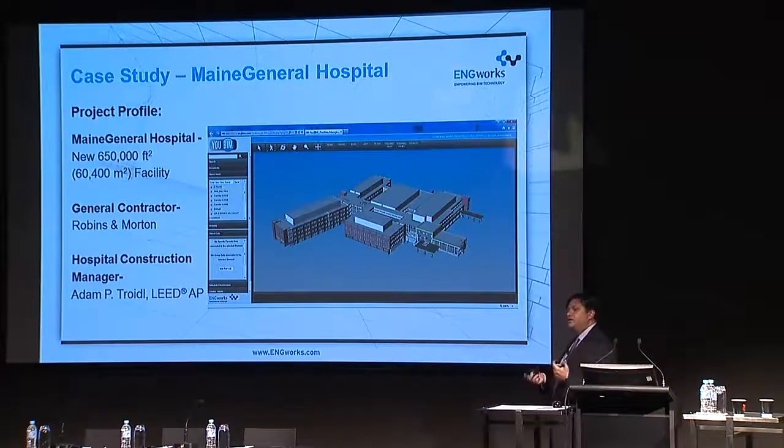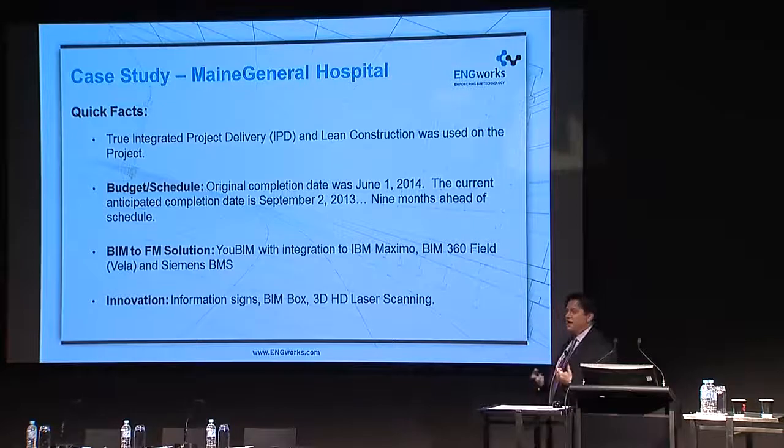But they believed in BIM that it really could help them all the way through. So it was a true IPD job, contractually and incentive-based on that side.